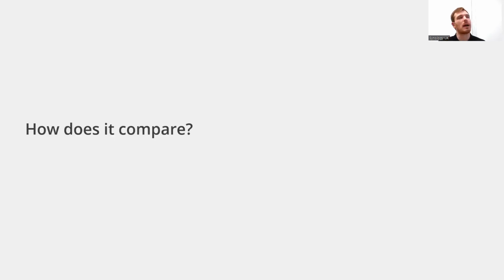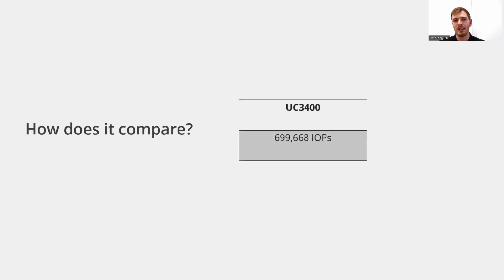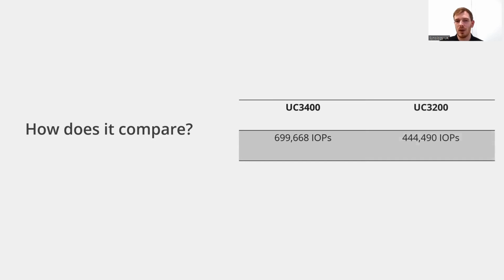I've just mentioned the performance of that, so how does it compare to the previous system? As you can see here, the UC3400 can actually hit 700,000 IOPS, I think that was 4 kilobyte iSCSI IOPS. The UC3200, the slightly smaller brother of that system, can only hit 445,000 IOPS. So that is an improvement of over 57% in terms of the same units within that model lineup. And again, it's a similar specification on the SA3400D compared to the SA3200D as well.